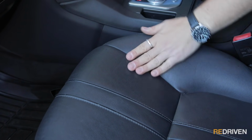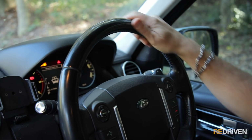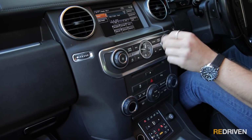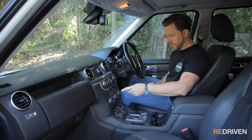Like, all the leather is wearing really well, even on all the touch points. Steering wheel, okay, it's getting a little bit shiny, but this has got a lot of Ks on it. It's had a pretty tough life. But wear and tear, all the plastics, all the buttons, everything feels really nice. Well done.